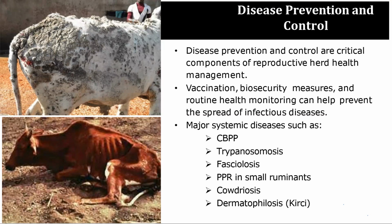Okay, so you need to understand the technicalities behind multiple ovulation and embryo transfer. So first, there's what we call multiple ovulation. With multiple ovulation, you have a cow that has high, good genetic traits, and you want to multiply her genetics in your herd. So that will serve as your donor cow.